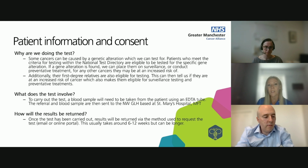The test itself is a simple blood test, so we have to do that using an EDTA blood tube. We have a referral form that we complete, and we send that across to Northwest Genomics Laboratory Hub, and that's at St Mary's Hospital. With regards to the results, they usually come back via the method you request on the form.